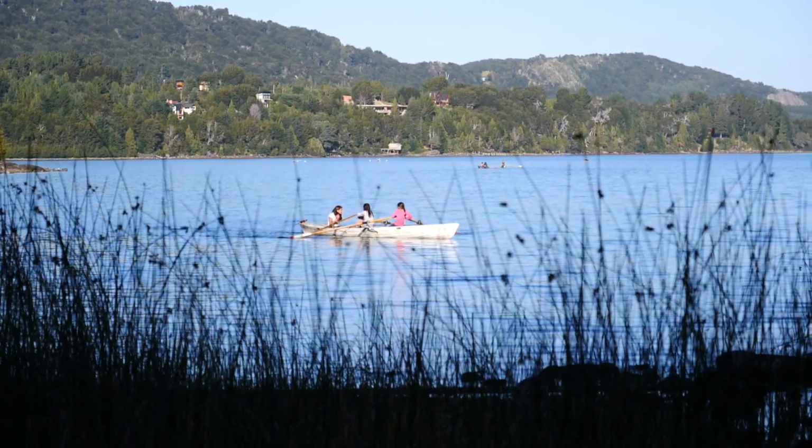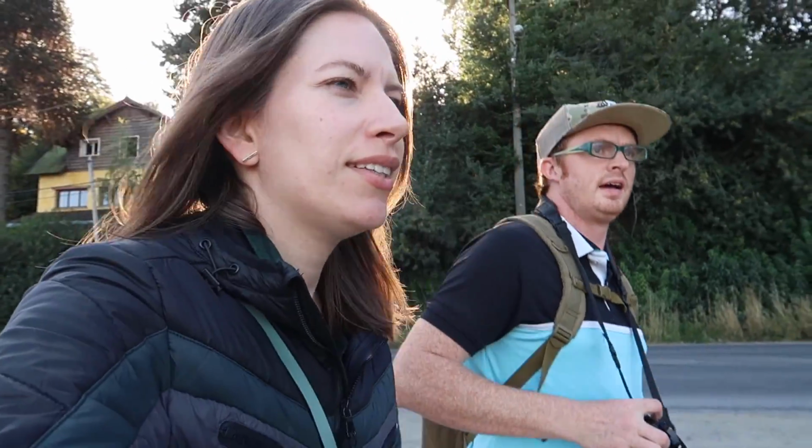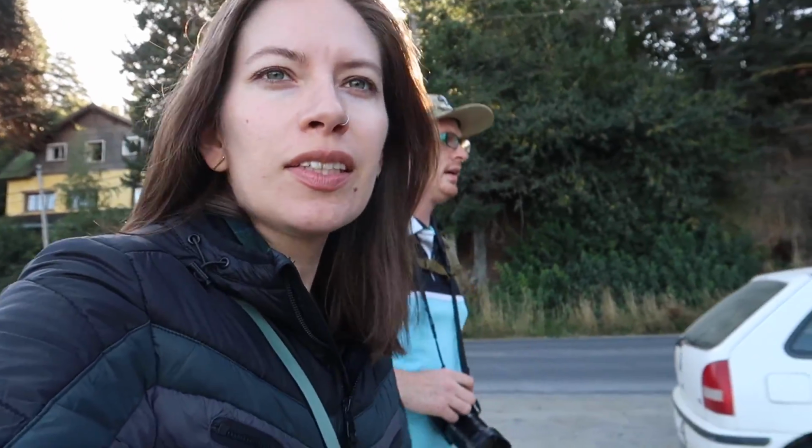We are now walking down to the beach. There's people canoeing, kayaking, right here. This is nice. It's like the beach is right at our doorstep, essentially.